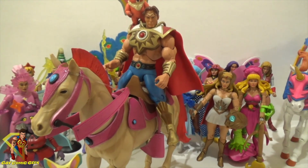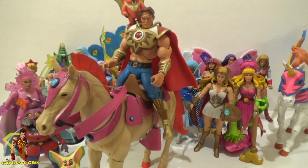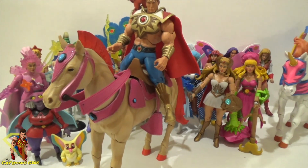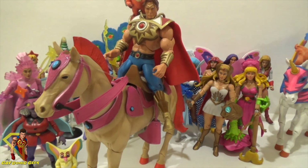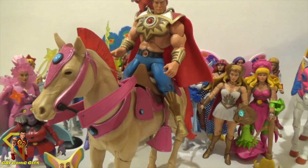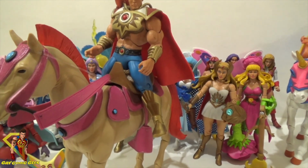If you're interested in getting this figure, he's not available at Matty Collector, at least not to my knowledge, being that they don't make the figures anymore. They may have some backstock here and there they put on sale, but otherwise you can get him through a third-party retailer for fairly cheap. You don't have to spend too much money on him. And if you're a Princess of Power, Masters of the Universe Classics fan, I highly recommend him because he's a great addition to the family.